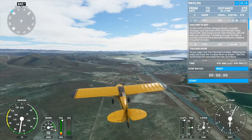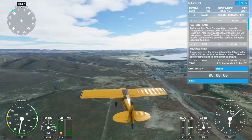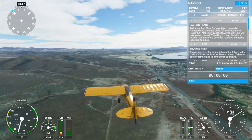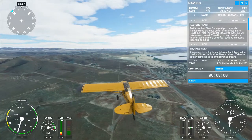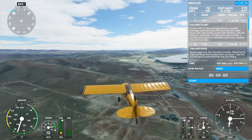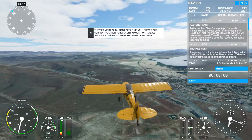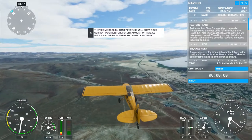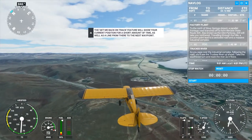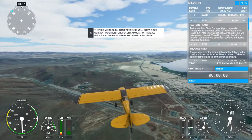These first ones are always the hardest ones, but I'm pretty sure this is the road here. So, to the north of Silver Springs Airport, a parallel frontage road branches off from the Nevada State Route 439, also known as USA Parkway. 439 will take you northwest, traveling through the hills. A junction point led to a secluded road at a massive industrial complex.